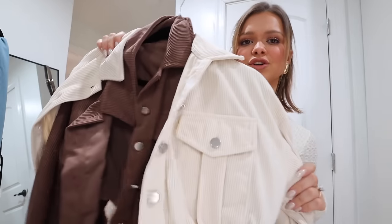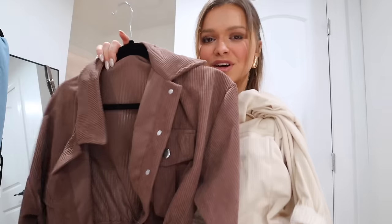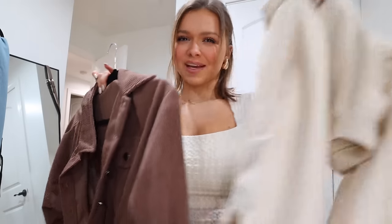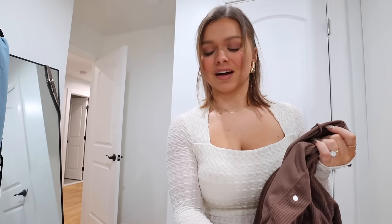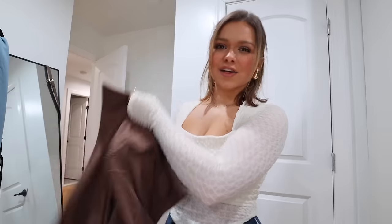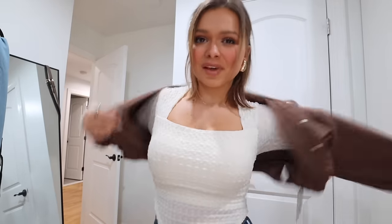Next up, I have these two jackets that when I saw them on the site, so excited. Of course, I got the chocolatey brown and the beige kind of color. Pretty sure they had black too. Most of their stuff on their website comes in so many different colors. They have a huge size range, a huge color range, and you can style their stuff in so many different ways for so many different occasions. There's something for everybody on there.